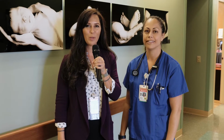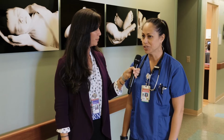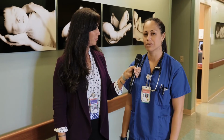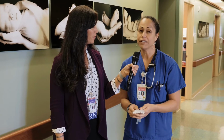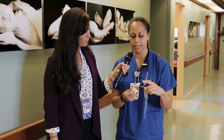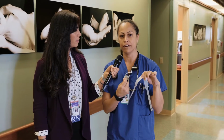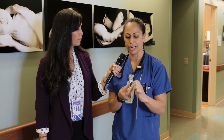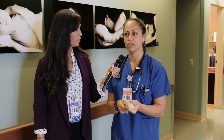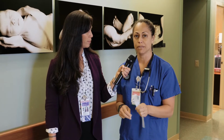Hi, we're here in OB with Napua, and she's going to tell us what she does to ensure patient safety. To ensure patient safety here in obstetrics, we want to make sure that mom and baby are paired and identified correctly. We have a mother's band, a father's band, and a baby band, and we use these bands to identify mom and baby as the complete pair to make sure there's no mix-up. We also ensure safety by using security tags for our babies specifically.